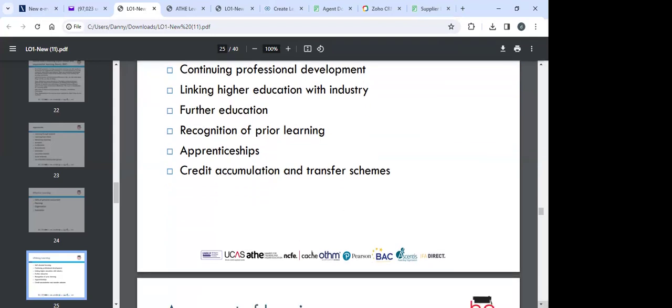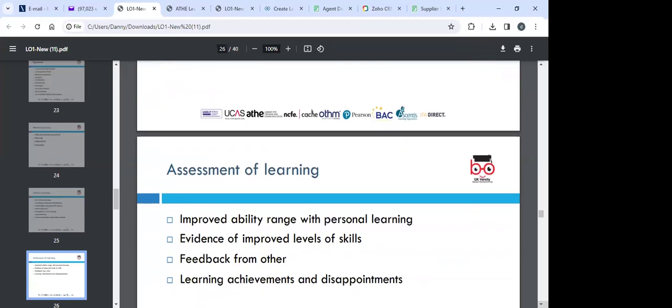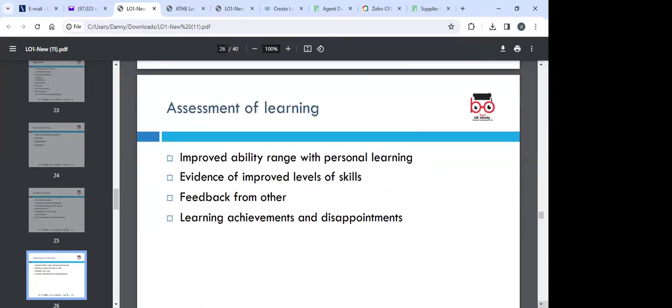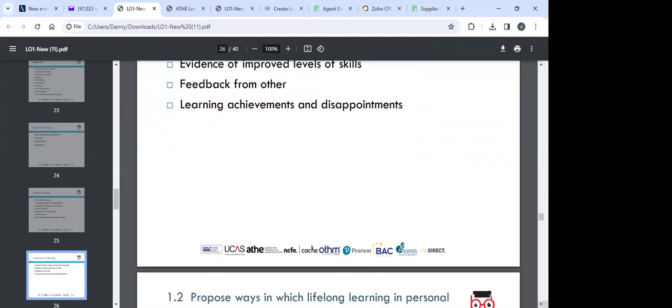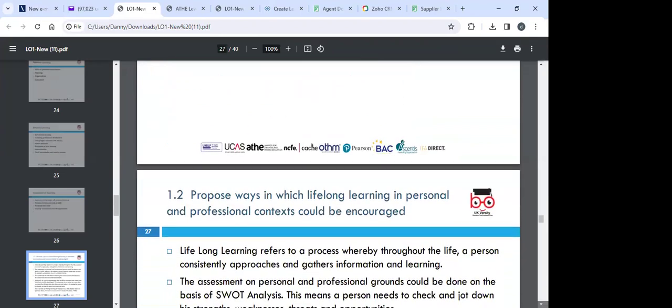Very important. Now let's look at assessment of learning. Assessment of learning, therefore, would involve improved ability to engage with personal learning, the evidence of your improved level of skills, feedback from others, and learning achievements and disappointments. What were you able to achieve? What were your disappointments? So you can learn from it and work on your learning skills.